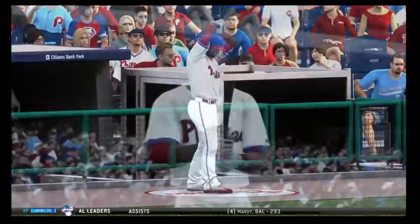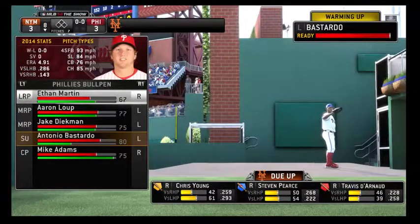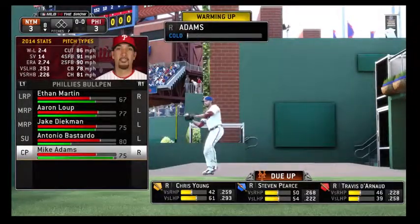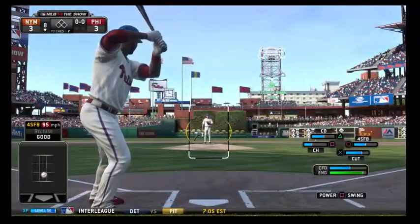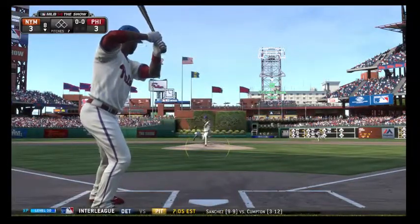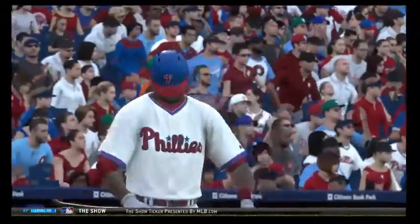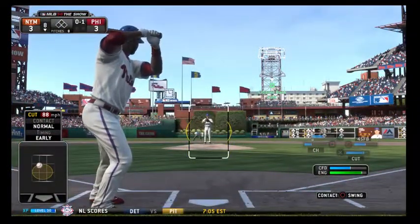John Mayberry will come on to pinch hit here in a big spot. Number 16, John Mayberry Jr. Now a ball hit pretty well to left, but this is going to wind up in the seats foul. Some action out in the bullpen. Couple of right-handers starting to loosen up.